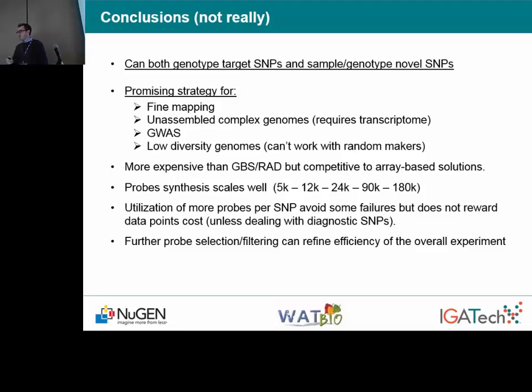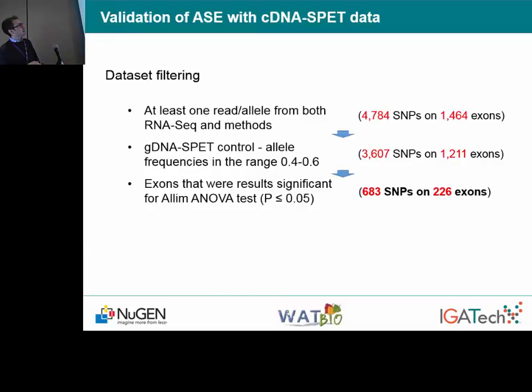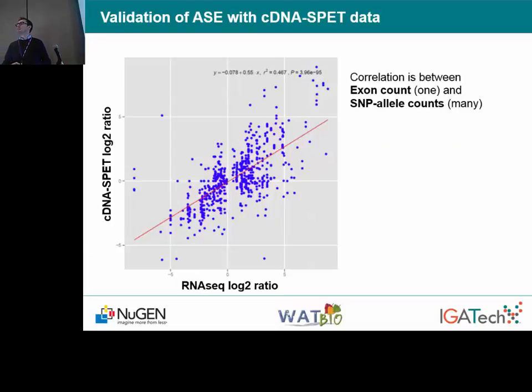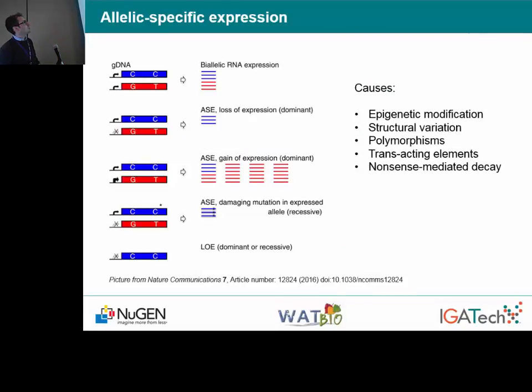So I thought I had more time, so I put in some extra slides, but I think I'm going to skip the allele-specific part. We also use this system to validate allele-specific expression using the SPET system on cDNA. I'm not going through this because I'm late in time. You have some time if you want to go. Okay, okay. So just 5 minutes.